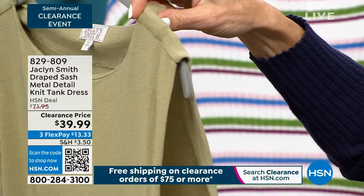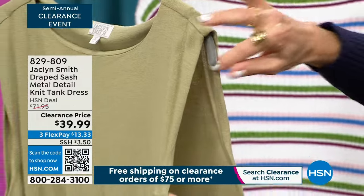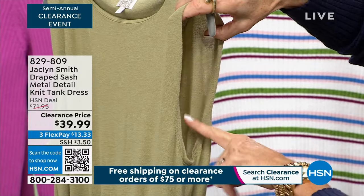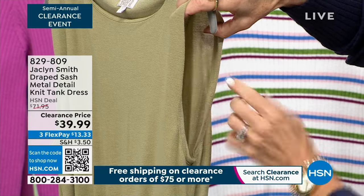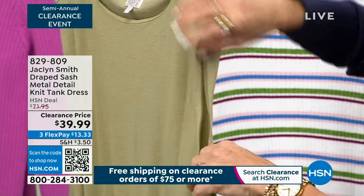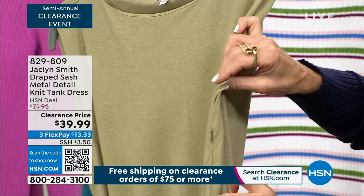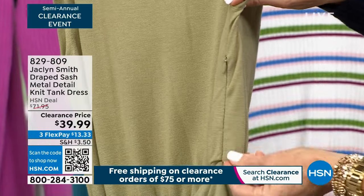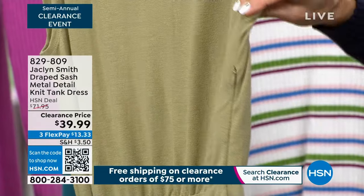And I want to show the opening as well. Where the arms are going to be, it's a nice wide opening for the arm, but it's not too wide. You don't have to worry about wearing a cami or any tank underneath. It's just that perfect sweet spot that's not too small of an armhole. And then again, you do have that hidden zipper underneath. I did not need mine. The last time I was on the air, I wore this. I didn't use the zipper, but if you need it, it's there and that's nice.